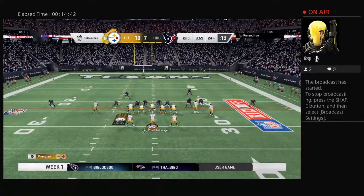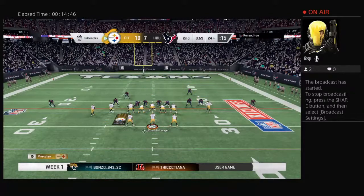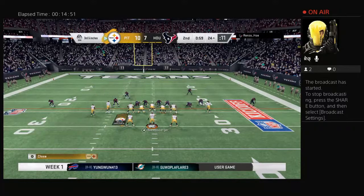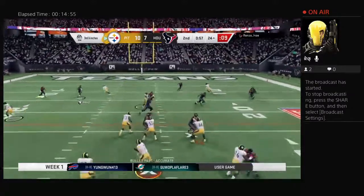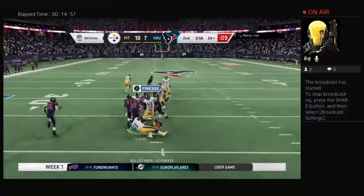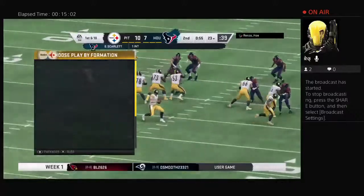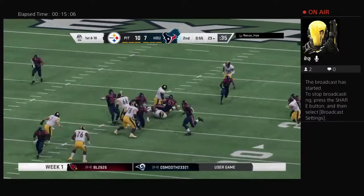Watch it. Now spin. 6 guys. Check 6 guys. Switch. 22 jet bomber. From the gun, it's Roethlisberger. The ball popped in the air and intercepted. Picked off at the 21. And his guys are going to get the football at the 23-yard line.